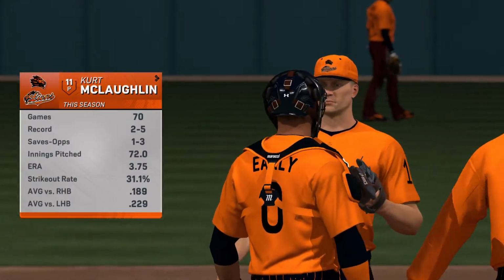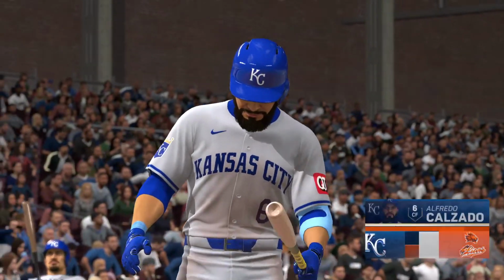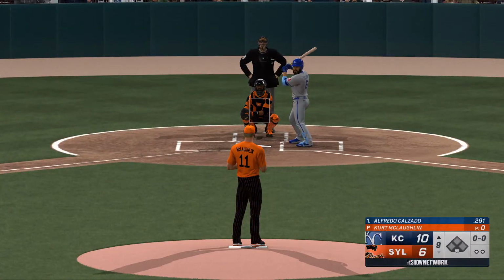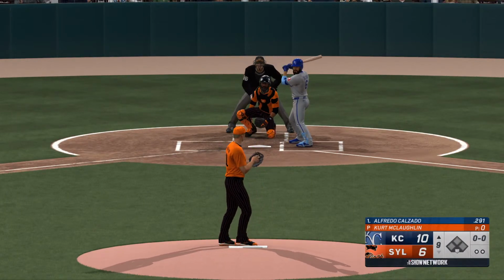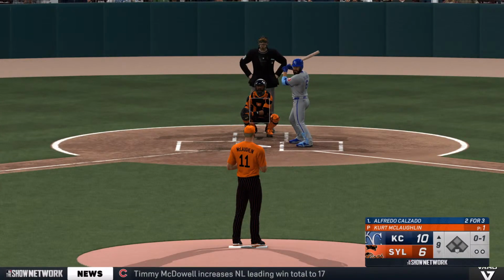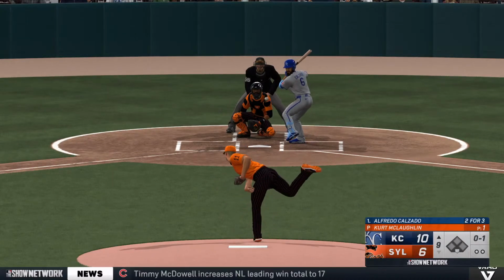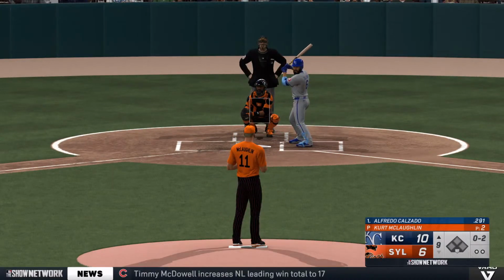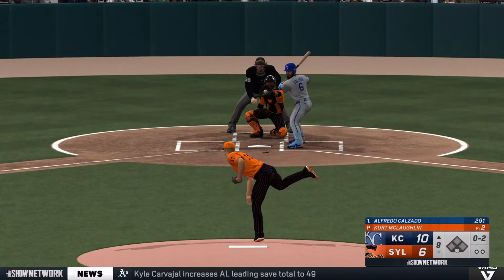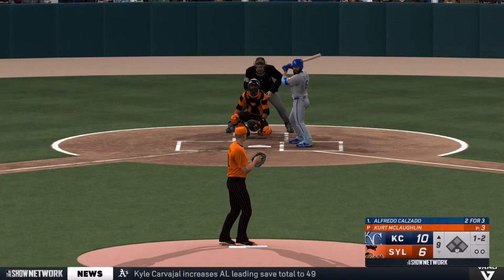So they turn things over to the righty, Kurt McLaughlin. Well, they need someone to stop the bleeding and keep the score right where it is. Seems like a tough task today with the way this lineup is swinging it. Way out front for strike 2. It looked like that curveball backed up on him, and although it's a mistake, it works out really good for the pitcher. Ball. The hitter's timed it up, expects it to be to a certain spot, and it just doesn't get there.